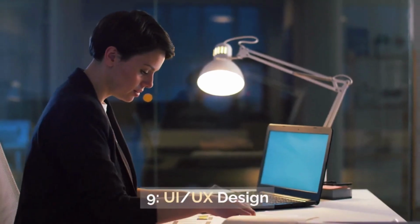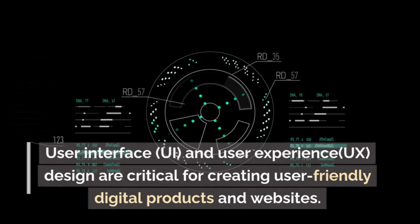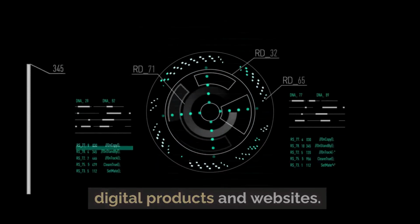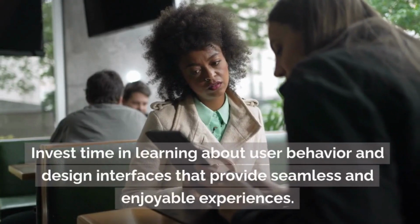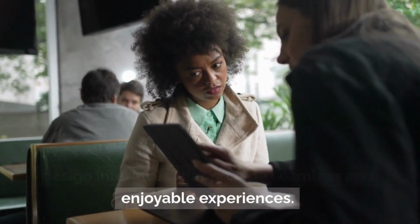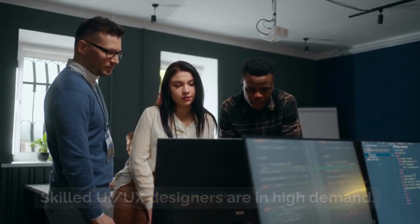9. UI/UX design. User interface (UI) and user experience (UX) design are critical for creating user-friendly digital products and websites. Invest time in learning about user behavior and design interfaces that provide seamless and enjoyable experiences. Skilled UI/UX designers are in high demand.